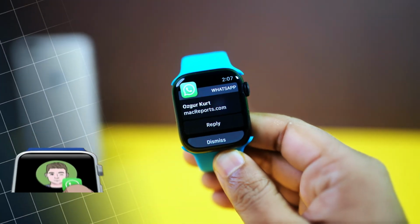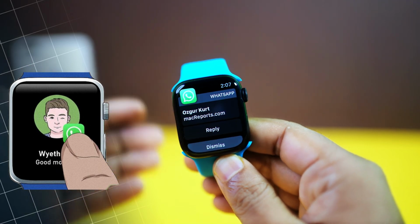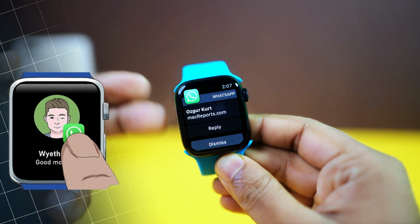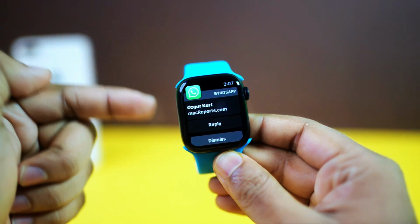Is your WhatsApp notification not working on your Apple Watch? This can happen due to notification settings, Bluetooth connection issues, or focus mode being enabled. In this video, I'll show you how to fix WhatsApp notifications not showing on your Apple Watch. So without wasting any time, let's get started.